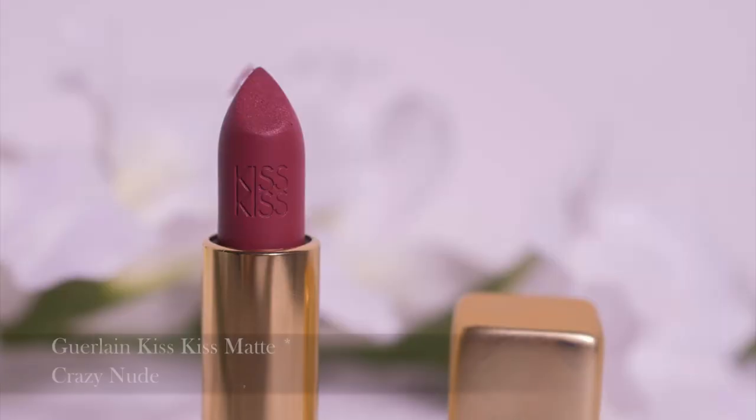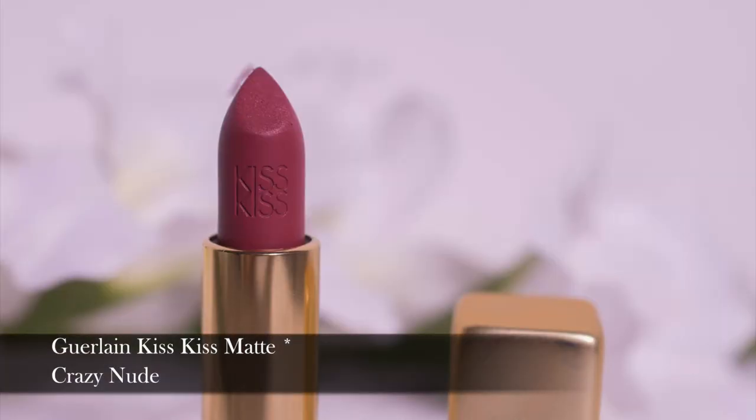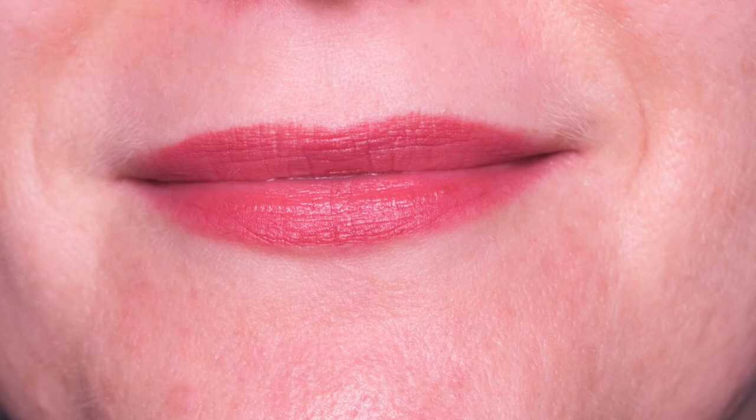If I wasn't in the mood to mix and match, I went for the Guerlain Kiss Kiss lipstick in Crazy Nude. And despite being called Crazy Nude, it's just a lovely rosewood shade. I have been asked whether this is one of the best matte lipsticks. I haven't tried many, but I think it's average in staying power for a matte lipstick, and it's not drying, but totally not one of the most comfortable lipsticks I own. So I think if you own a lot of matte lipsticks, you don't need to rush and pick up this one. But the shade, golden packaging, and the color are just one of my favorites for this time of year.